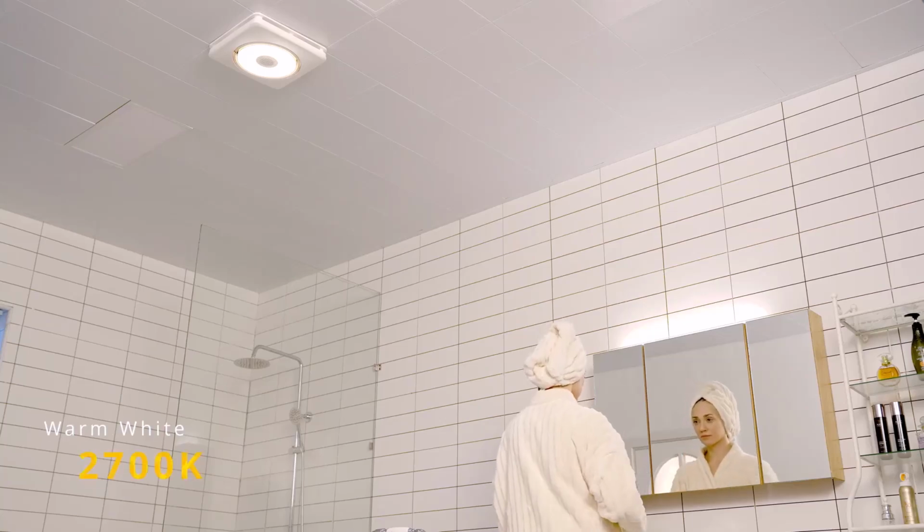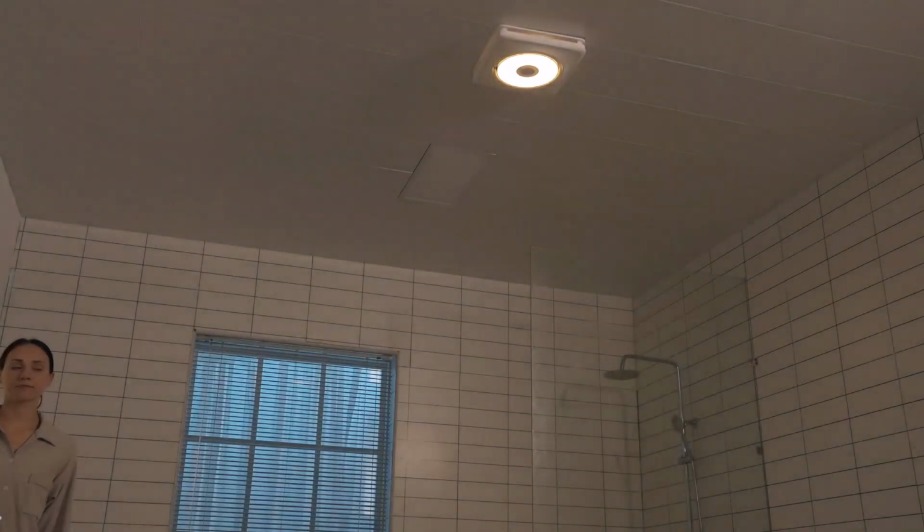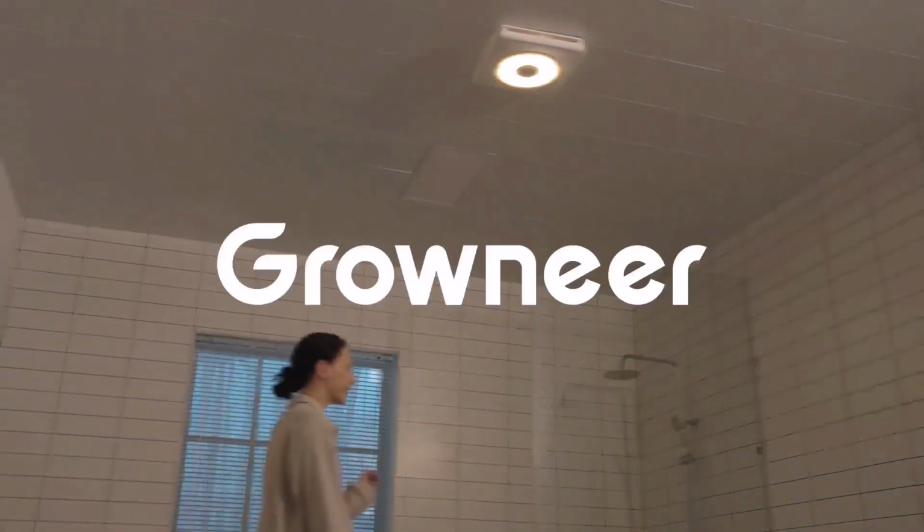While it packs an impressive list of features, note that the remote control requires 2 AAA batteries, so plan accordingly.